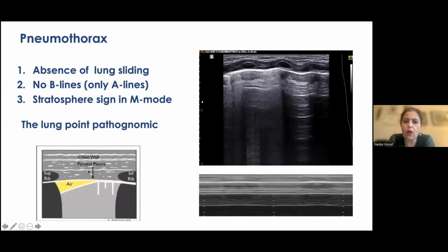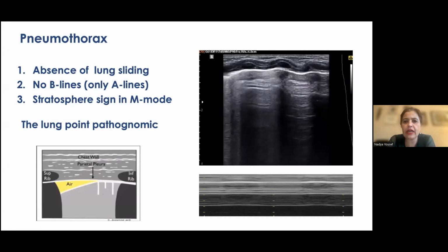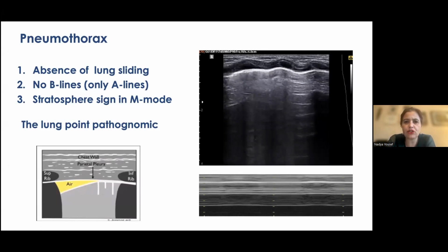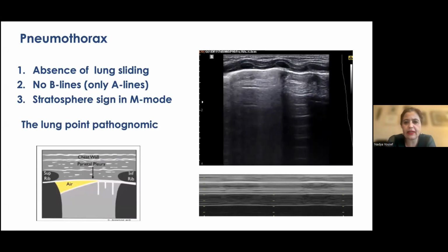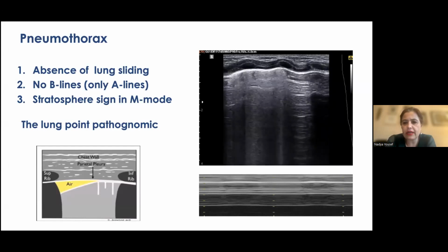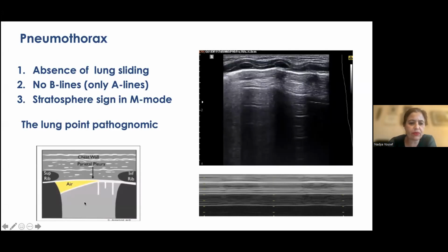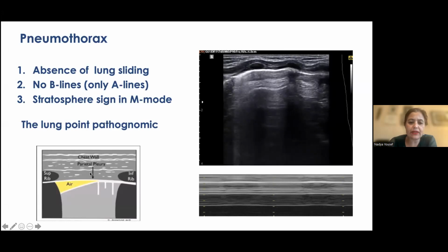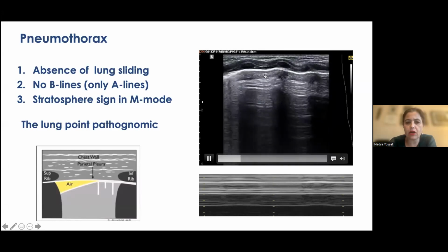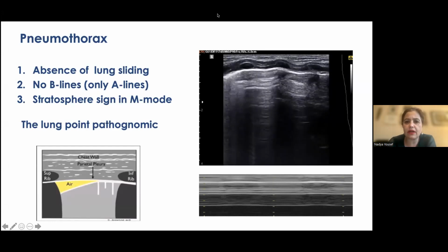So basically, we would use this either if we're undergoing a routine scan, but usually where it has a big impact on our management is if we're faced with an unstable baby. We start scanning the anterior chest wall, we see there is no lung sliding, we only have these A lines, then we will move the probe laterally until we find the point of separation of the two pleural leaflets where the pneumothorax actually ends. And when we have these two patterns on the same screen, what we call the lung point, then we know that this is pneumothorax. No other condition gives this pattern.